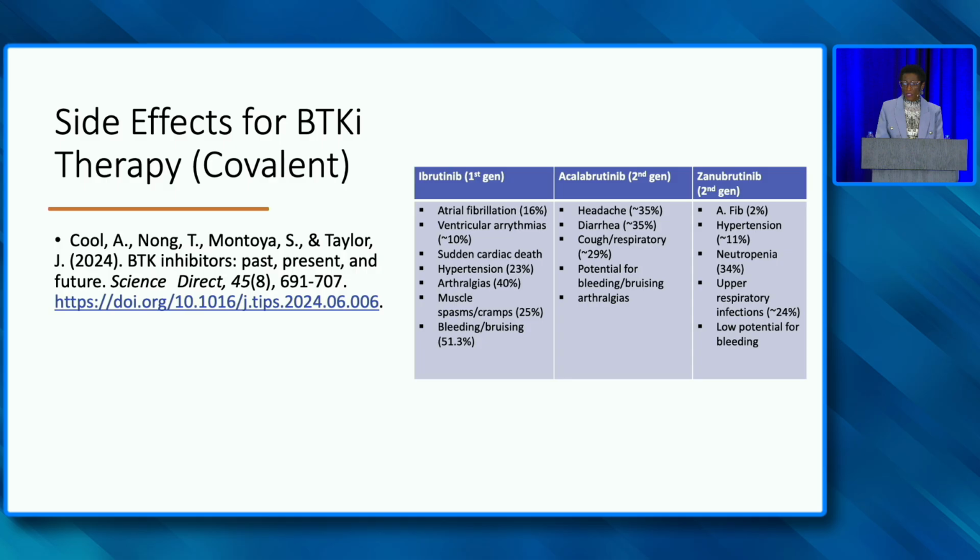All of them can cause that. So I tell the patients up front, when you see bruising in particular, don't get upset about it, because there are inactive platelet effects from the BTK inhibitors. So you can expect that. And then infections, of course, they can lower the white blood cell count, and some of these patients may have some degree of neutropenia or low white count and may present with infections and have to be treated with antibiotic therapy.